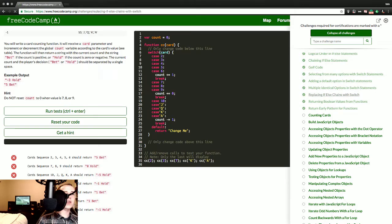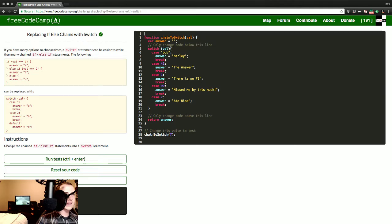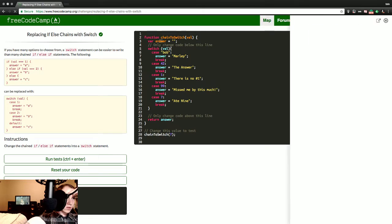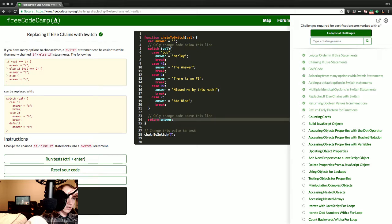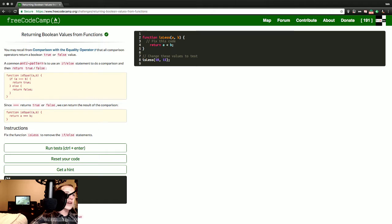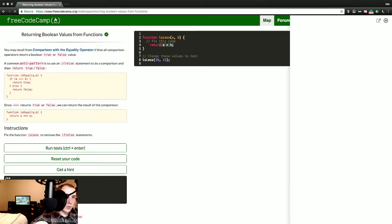Replacing else if chains with switch. Break. They had answer equals something. We want count. See, they've got answer. So they've got count equals 0. Wouldn't it just be minus equals? Oh, return answer. No, they had return change me, and that was after the break thing. What about return Boolean values? That was truly the last one we did last night. No, that was return A minus B. That didn't help anybody either.